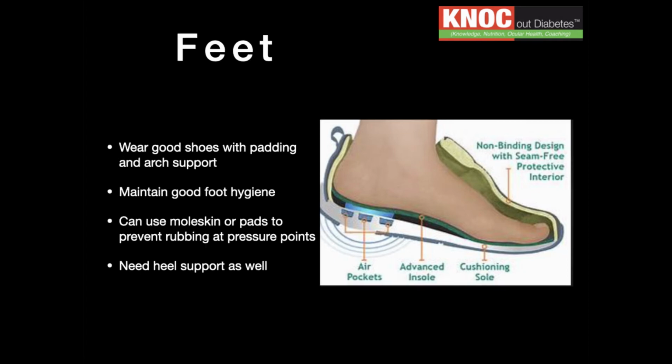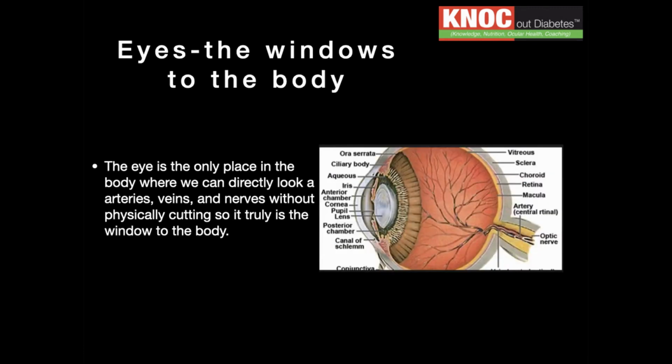Absolutely. So going back to just making sure to reiterate that we're wearing good shoes that are supportive, they have good padding in them or arch support if you need it. Make sure that you're having good skin care with your feet and checking them every day. Absolutely. Now we're getting into something that is near and dear to me.